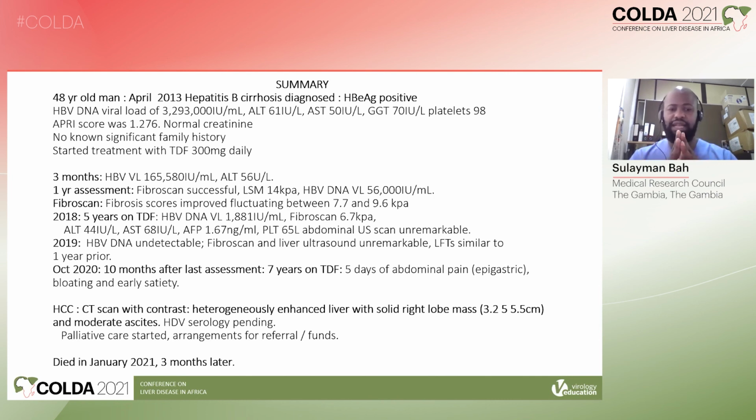Then palliative care was started, and arrangements for referrals and fundings were made. But however, the patient died 3 months later in January 2021.